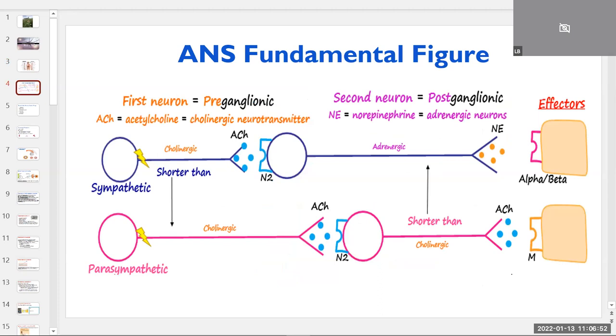ANS fundamental figure talking about how effectors innervated by the autonomic nervous system are innervated a little bit differently by sympathetic and parasympathetic. So sympathetic cholinergic neuron is preganglionic. Postganglionic is adrenergic, makes and releases norepinephrine onto the receptors alpha or beta, which are the effectors innervated by the sympathetic. Parasympathetic has a longer preganglionic, which is also cholinergic. Postganglionic, as opposed to the sympathetic, is cholinergic, makes and releases acetylcholine onto muscarinic receptors located on effectors. And these effectors are innervated by the parasympathetic.